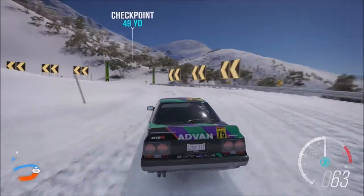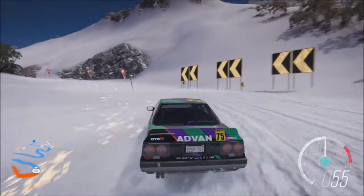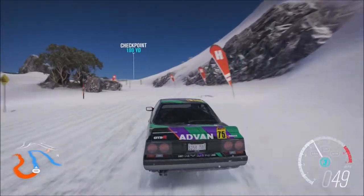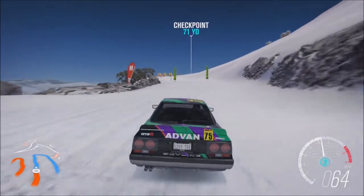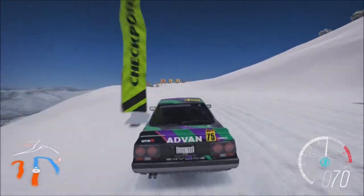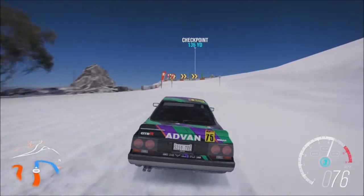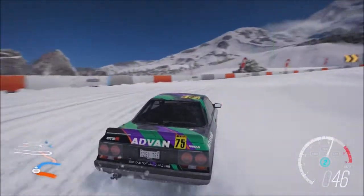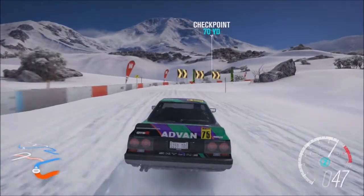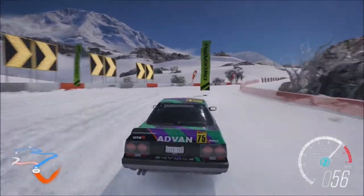Unfortunately, unlike the rest of its sort of Skyline brethren that have gone up here so far, well, have we had the 71? I don't think we have. This is not 4-wheel drive, it's not all-wheel drive, it is rear-wheel drive. I guess the R33 LM road car was rear-wheel drive as well. But yeah, this thing is rear-wheel drive, and unfortunately, that does cause some issues.